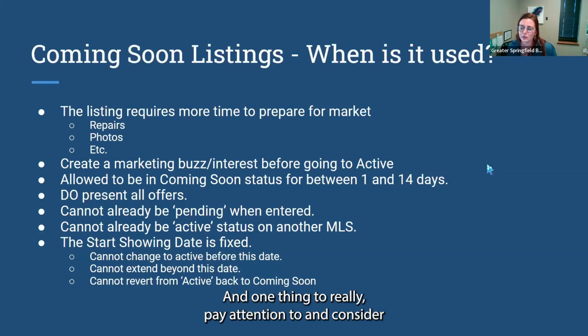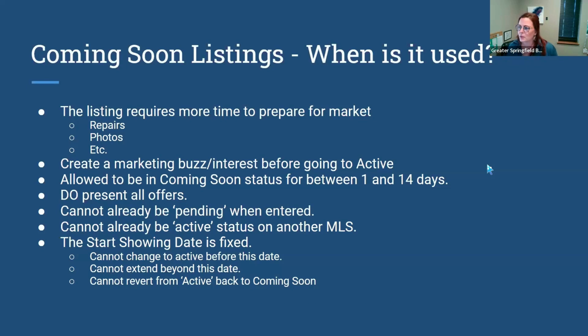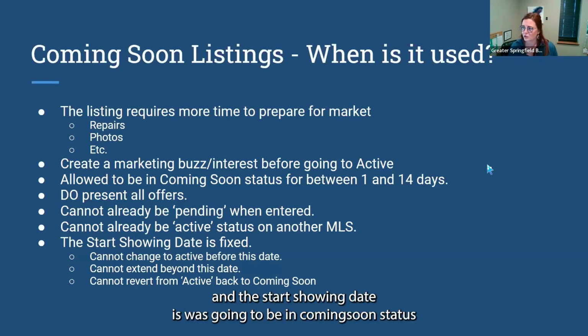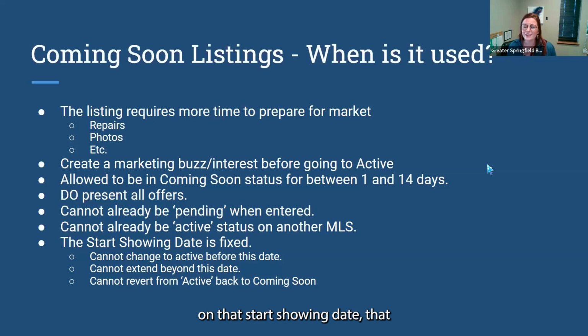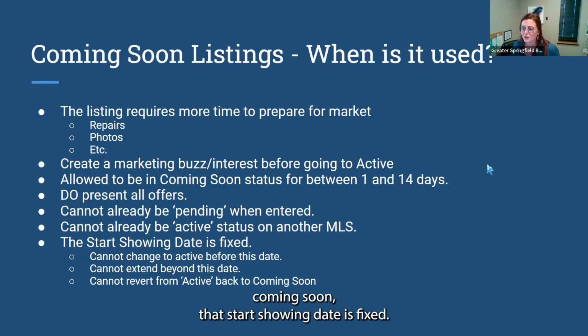And one thing to really pay attention to and consider, and talk to your sellers about, is the start showing date. The time between your begin date and the start showing date is going to be in coming soon status. On that start showing date, that listing will go to active status automatically on MLS. Once you sign your agreement to make your listing coming soon, that start showing date is fixed. So our rules state that you can't change that date.